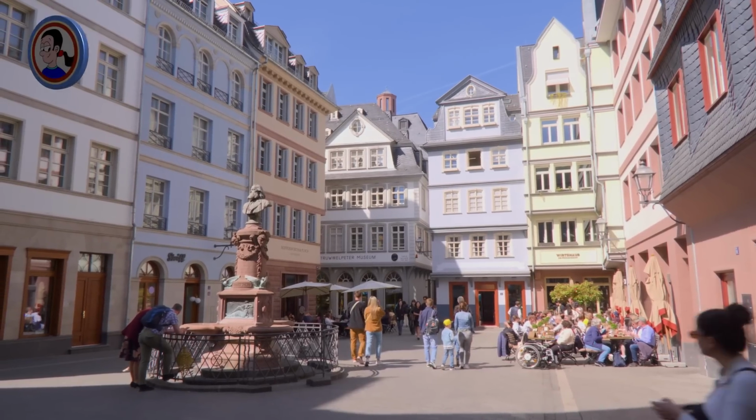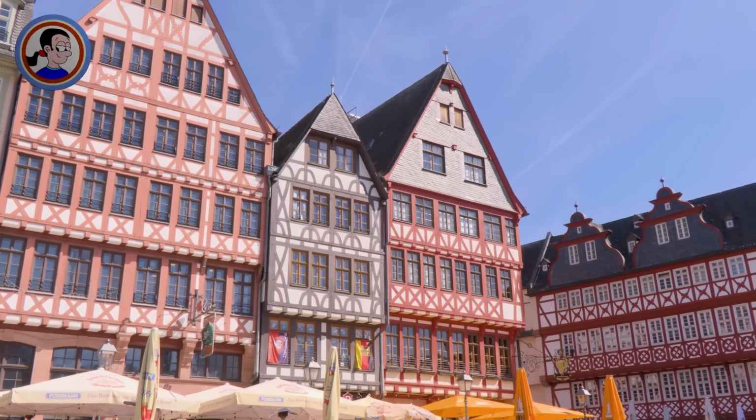Frankfurt, famous for its skyline and its reconstructed historic centre. But I'm going to show you a few things that an average tourist might not get to see. And we'll begin with two things that are actually right in the historic centre itself.